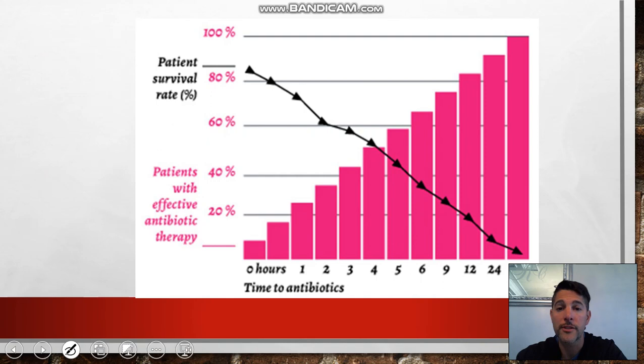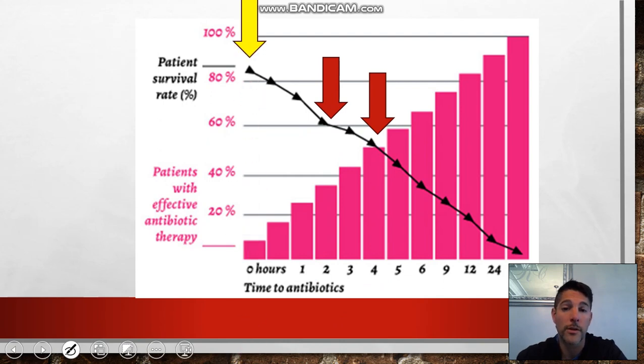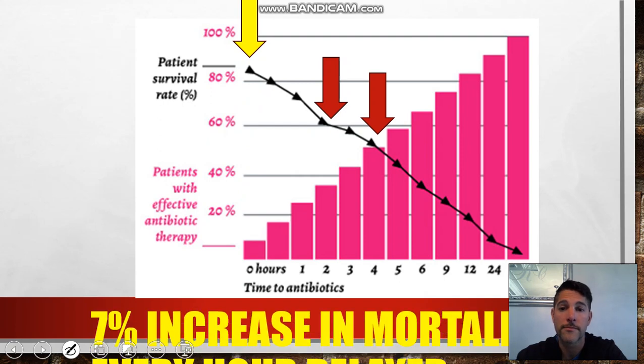The black line represents the percent survivability, and the purple bars represent time to antibiotics. The typical time to antibiotics in-house for hospitals is around the 2 to 4 hour mark. What we're shooting to do with the pre-hospital antibiotics is to be somewhere around 0 and really minus 20, minus 30 minutes to patient's arrival.